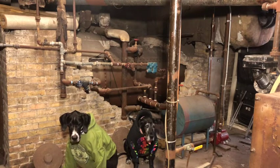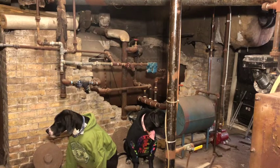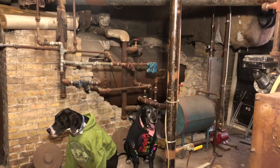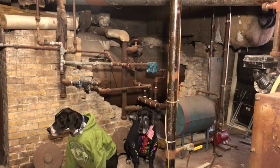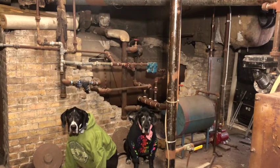It still takes a lot of energy to turn water into steam, but today our boiler works off of gas. The monstrous pipe that you see right there in the foreground of the camera is feeding the boiler that we use today with gas, which is to the right of the viewer out of frame.